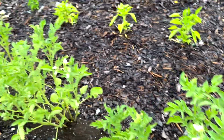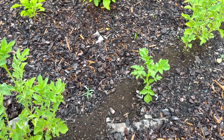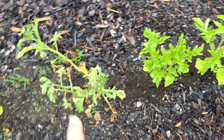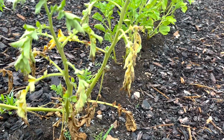And then these ones in the middle, they were a little more spotty. I'm not sure if my potato pieces that I planted got a little bit too separated in that spot. But the ones that are here are doing very well. This is the only one having a problem. And I'm not sure what that problem is, but I'll probably pull it up.